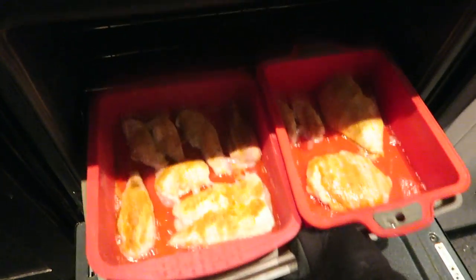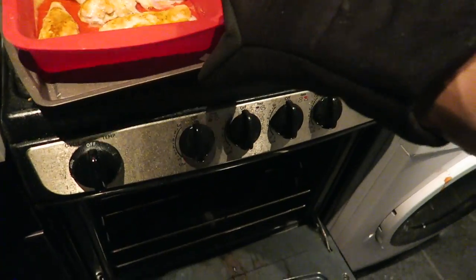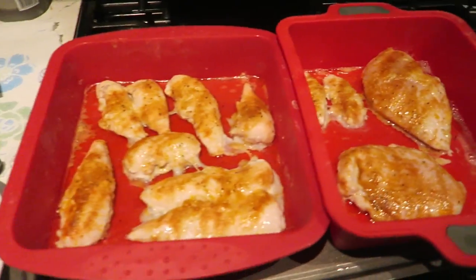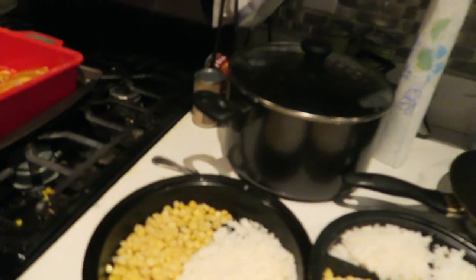Alright, chicken's about done. Ooh, those bad boys. Nice. So the adobo seasoning and seasoned salt, guys. This whole process took about 30 to 45 minutes for everything, including the rice and the corn right here. And I separate them, so like I said, I have two lunches at work.